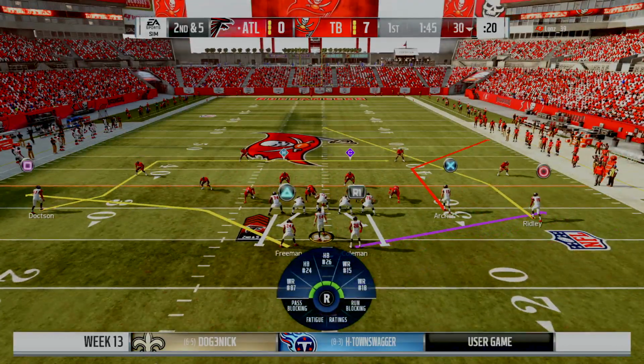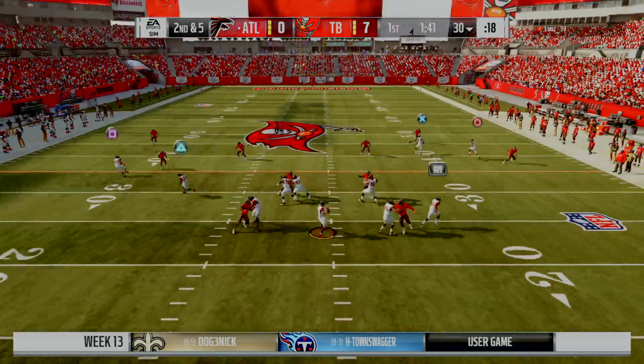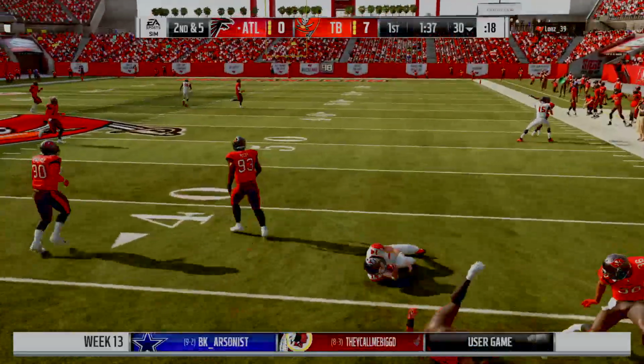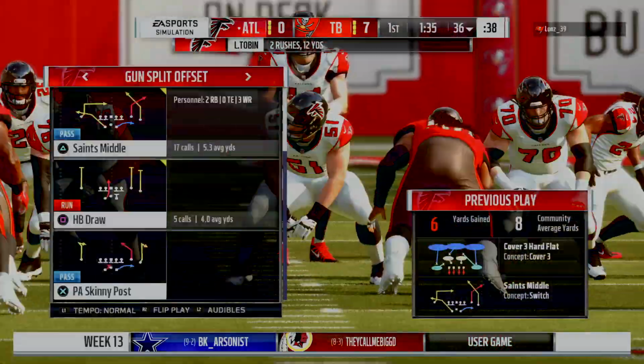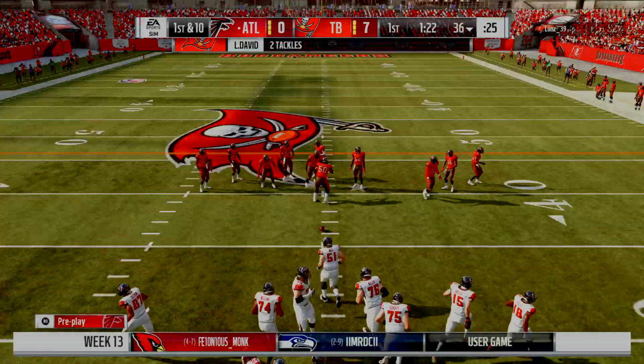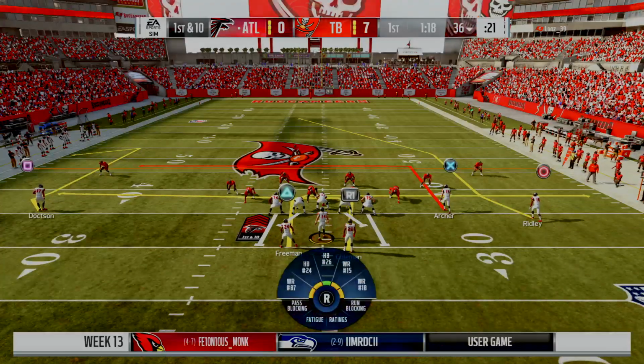Ball on the 30. They'll come up with a 2nd and 5. Now they'll throw here out of the gun. Escaping the pressure right. And he will avoid the contact as he slides to a stop. Maybe not exactly what they had in mind, but that scramble good for 6 and a first down. And we have to give credit to him for buying time and extending the play.